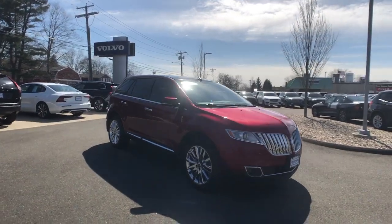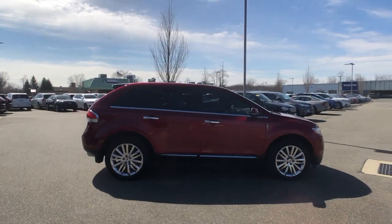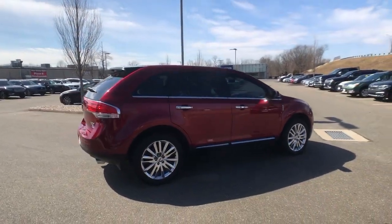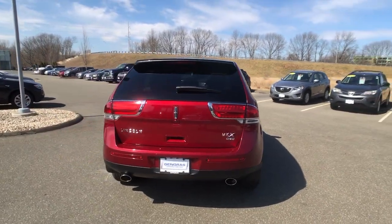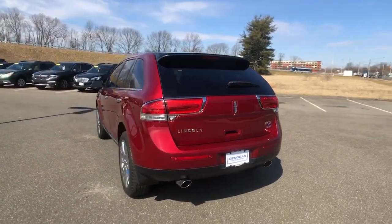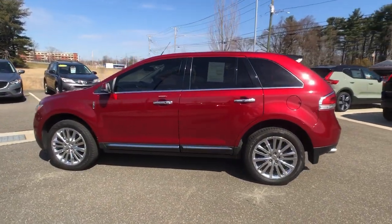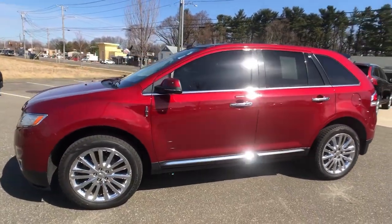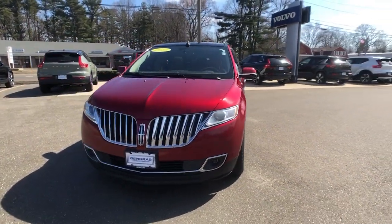Take a moment to check out the 2015 Lincoln MKX. This vehicle is an outstanding buy with fewer than 90,000 miles on the odometer. Take a closer look at this spacious and versatile Lincoln MKX, the family-oriented luxury vehicle that offers a quiet, comfortable ride, impressive safety features, and a host of desirable standard amenities.